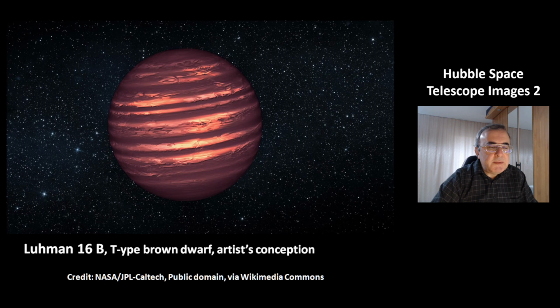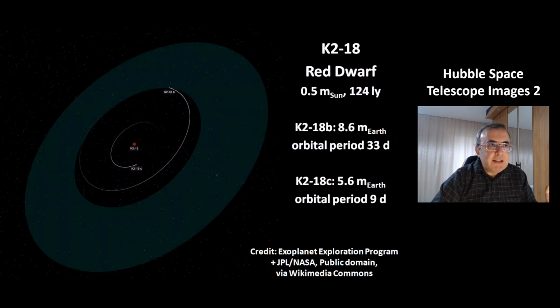This is an artist's conception of how the brown dwarf Luhman 16B could look. This is a T-type brown dwarf. K2-18 is a red dwarf at 124 light years distance. It has half the Sun's mass and 2 planets which are in the category super-Earth. The inner planet K2-18c has 5.6 Earth masses and orbits every 9 days, and the outer planet K2-18b has 8.6 Earth masses and orbits every 33 days.